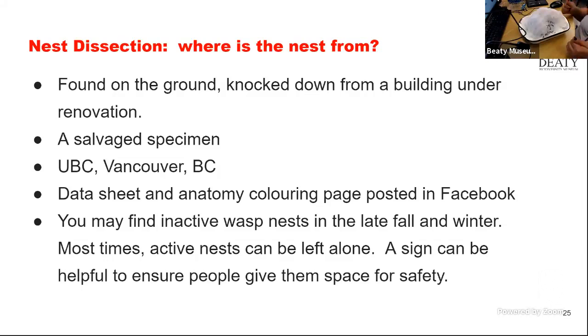So where did it come from? I wanted to make people feel comfortable about this. This one was found on the ground, already knocked down from a building that was under renovation, called the Biosciences Building here at UBC. So when we have something like that that's not going to survive or is already dead, we can call that a salvaged specimen. There might have been some individuals still hanging on inside the nest, but the larvae would not have been able to survive if they were not cared for in the end anyway.